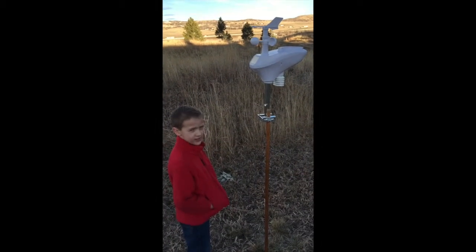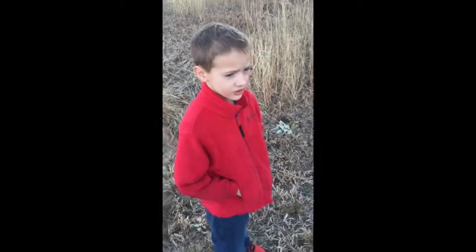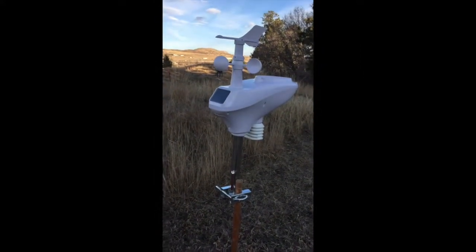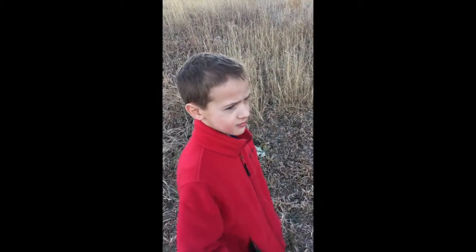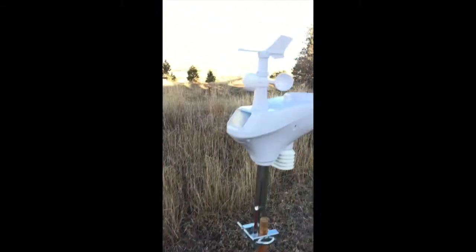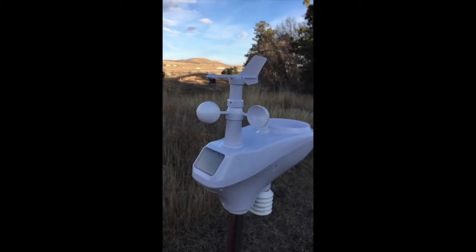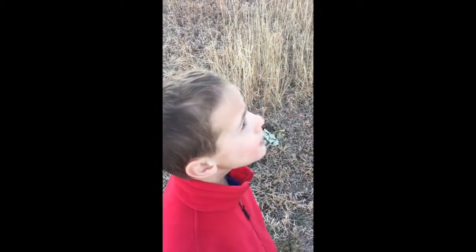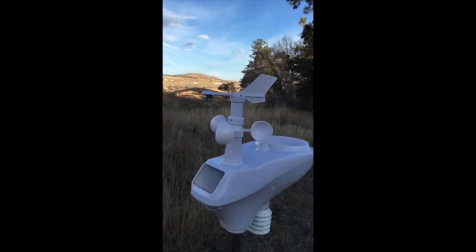We have to put this right here because it's way too icy on the roof. And it takes the temperature and sends it inside, so we know. Right now, it's working. How can you tell it's working? Because that was moving, and the wind vane was pointing.